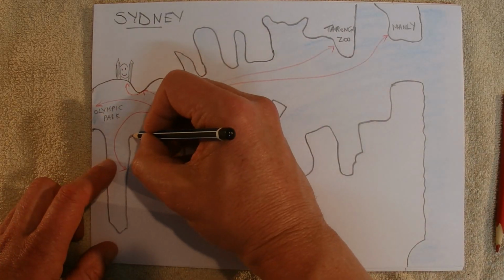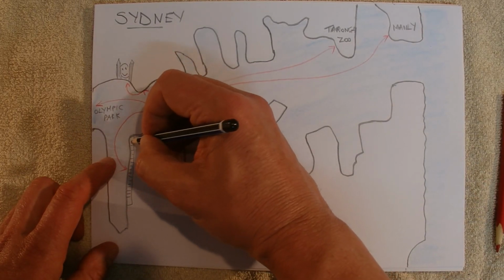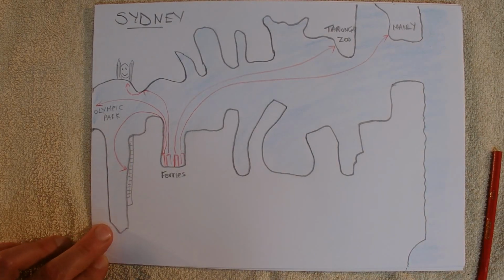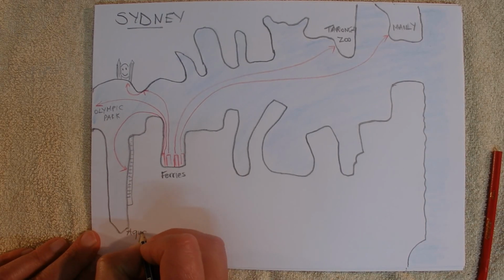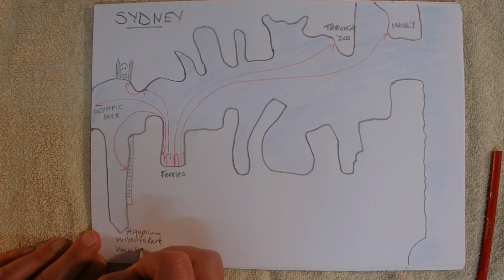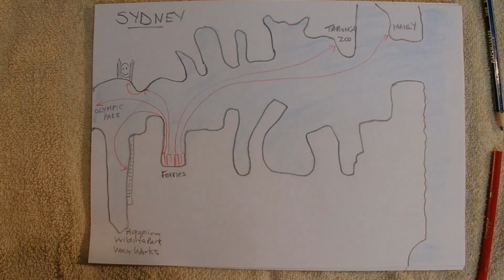Barangaroo is just a lot of wharf space along there, and lots of places to eat. You look west there, so it's probably better in the morning than in the afternoons. Now down here also there's Darling Harbour, and you've got an aquarium, a wildlife park, and the Madame Tussauds waxworks. You can visit all of those if you're going to Darling Harbour.